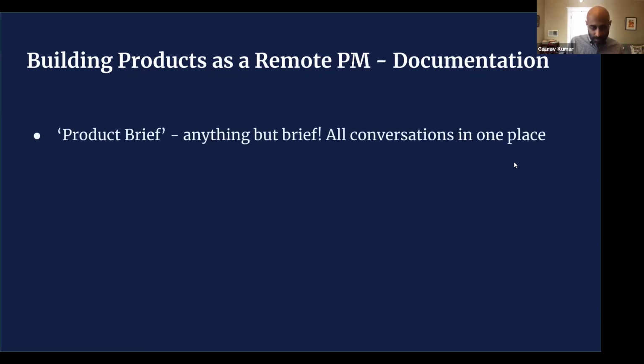The first one, and I've broken this out into 2 sections. This is the documentation piece, and the next one will be around conversations. So in terms of documentation, I've used this thing called a product brief. It's a very simple document. It basically just talks about what's the problem you're solving, or all the problems you're solving, and what solutions you're looking at.